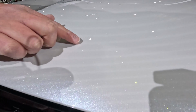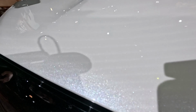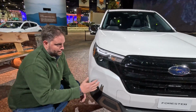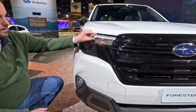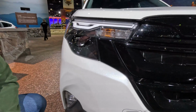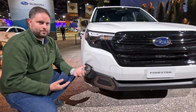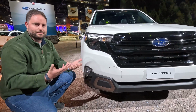It may not pull it out, but that is some of the best pearlescent metallic paint I've seen in a long time, especially from Subaru. Now, coming on down, we've got the new blacked out grille, which I think is very handsome. And then you've got the LED light treatment here. You've got a brow and then a normal light. Craig talks about this sometimes about how lights just don't need to be big anymore. This is an example of them getting smaller, but functionally looking right. You know, when they get too small, people are just used to something being there.